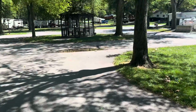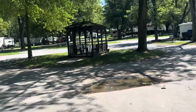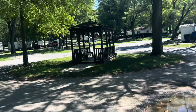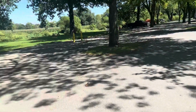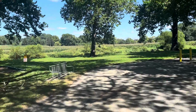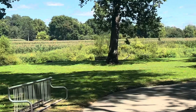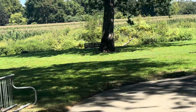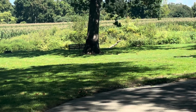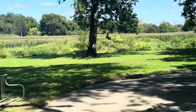They also have these little gazebos all over the place where you can go and sit and just relax. But throughout the area here, along the creek, they do have benches where you can go sit and relax. Just watch the creek. Last time we got to see it, it's pretty nice in the evening.